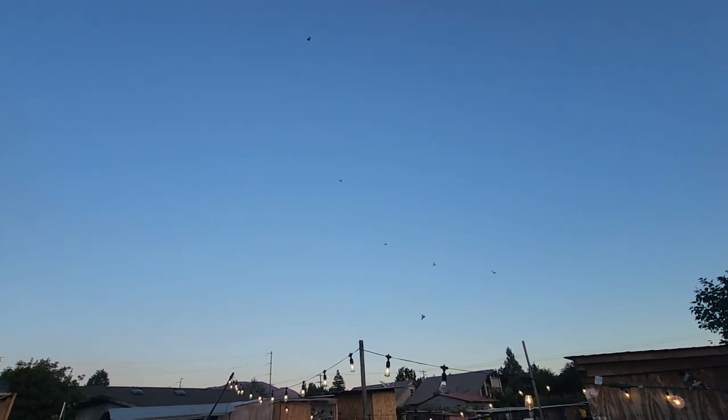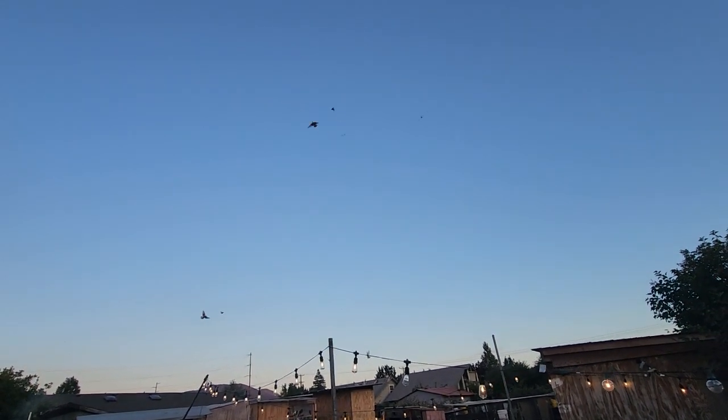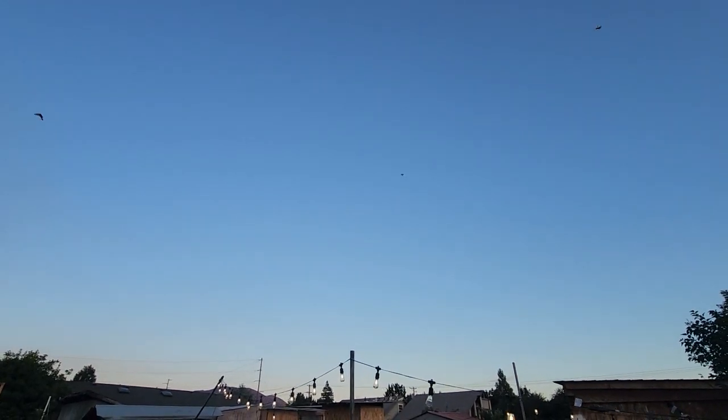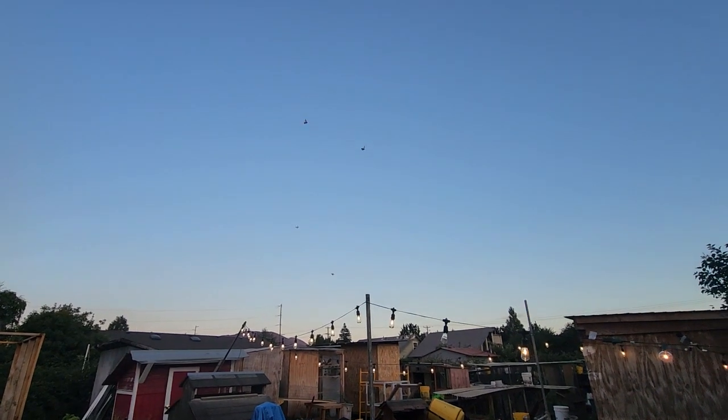Pretty much got the video running just in case the falcon turns up, but so far I did see the falcon earlier in the day, probably 9 o'clock this morning, a couple hours after I flew. So all good, no attack. This is almost everybody down. Only 4 birds still up. Almost everybody down.